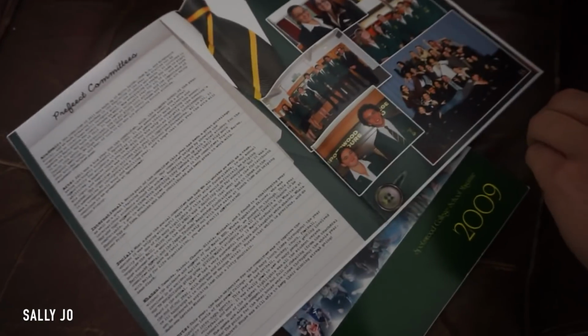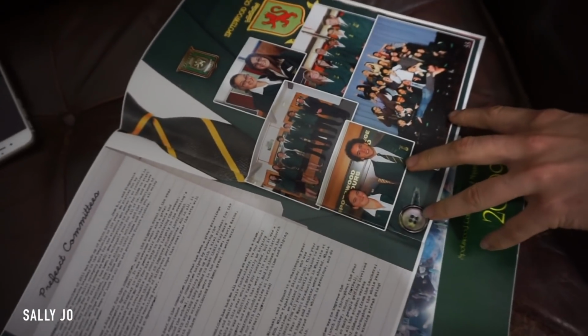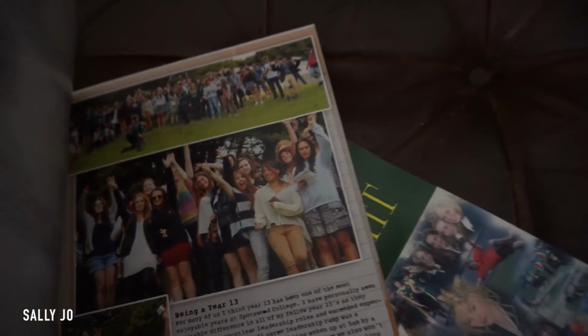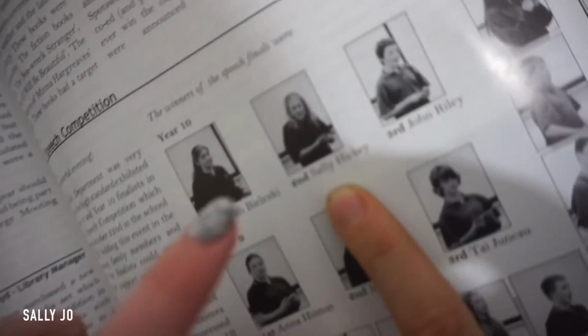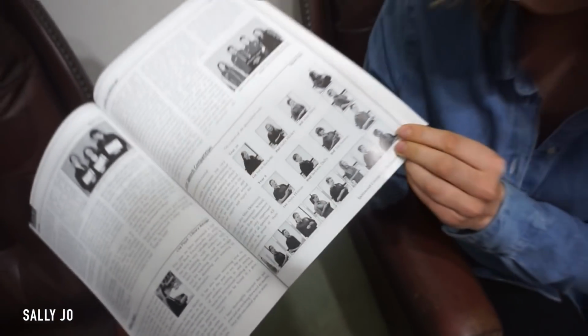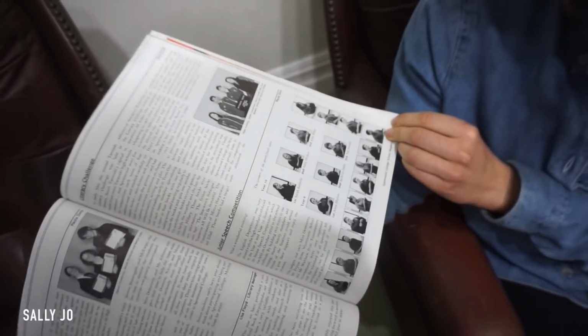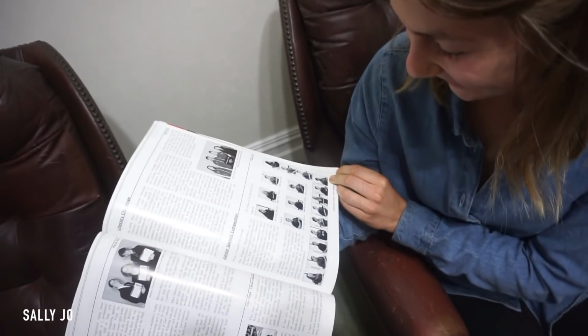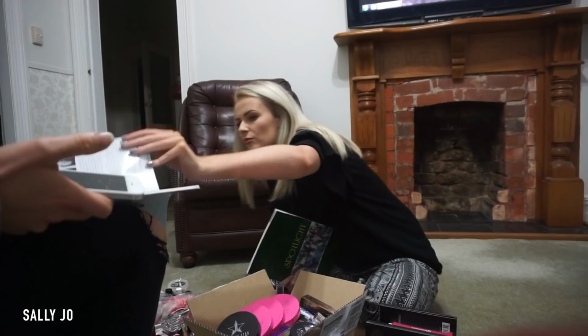You look cute. Oh my god. That's senior, so it's not as bad. My side part. Oh my god, there's you! Where? You're doing a speech. Oh my gosh. You came second, Sally. Did I? Yeah. Can you remember what your high achiever speech was? No, I can't remember. Oh my god, that's so cute. This is so embarrassing. 2010.